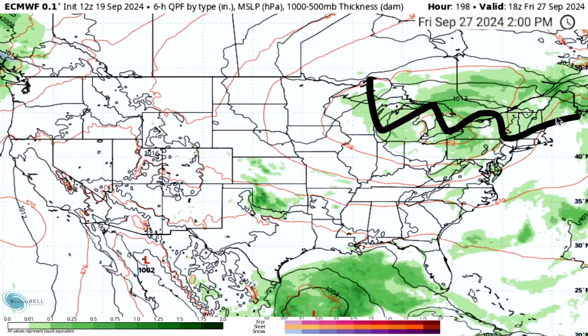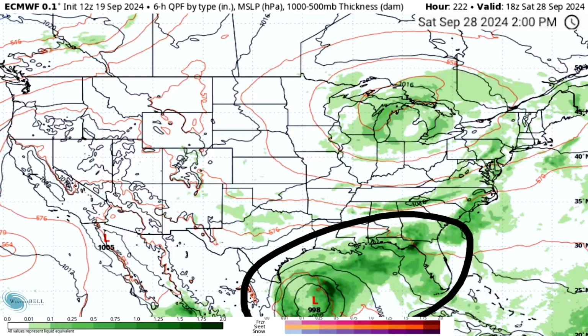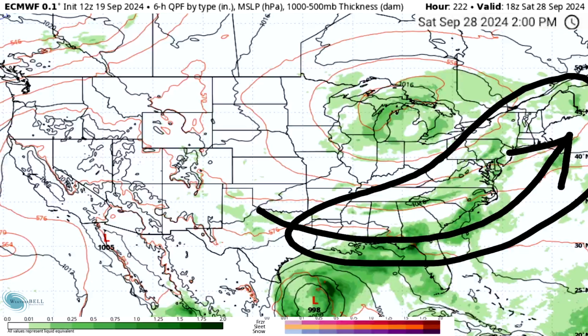Continued rainfall for the Great Lakes, Northeast, Mid-Atlantic, and Eastern Canada will prevail, though, through the weekend. Here's Saturday, where it's continuing through the weekend. We do see that this tropical cyclone of sorts is bringing rainfall not only for the immediate areas near that low, but also near the eastern Gulf of Mexico coast, where there are some showers and thunderstorms spinning off of that system. We do see that this jet stream comes with a lot of precipitation, so we're seeing showers and thunderstorms along this area as well.